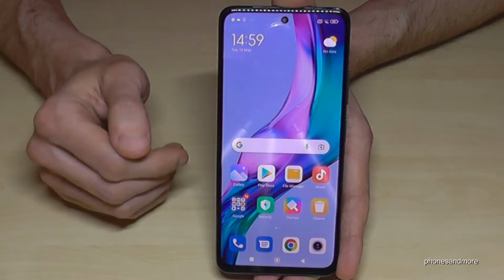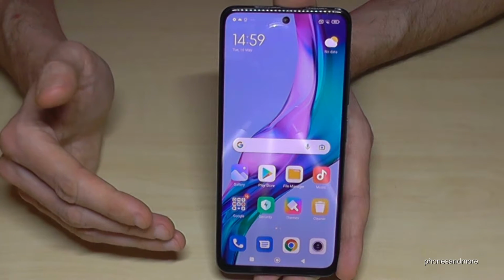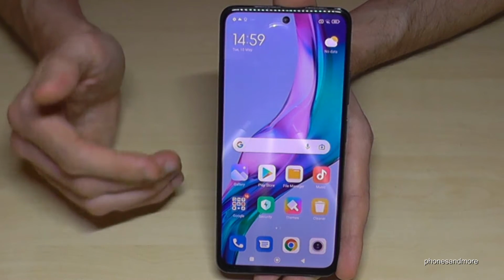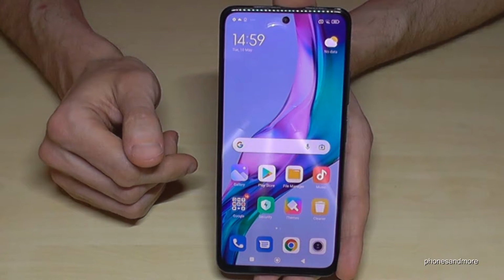The next feature I want to show you is for the camera, because you can quick launch the camera. Normally if you see a nice scene and so on, you look for the camera app and so on. That is taking a lot of time, but there's a way to quick launch the camera and have it always available. Let me show you what I mean.